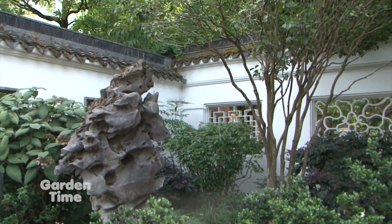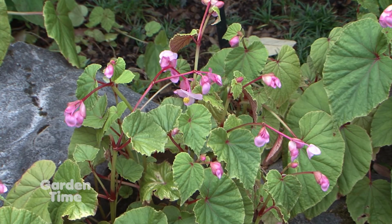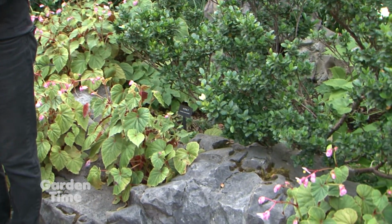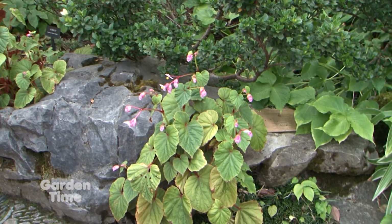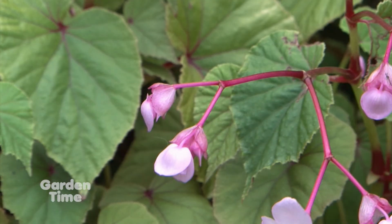We're currently in the courtyard of tranquility here at the Chinese garden. And you do immediately want to walk in with that feeling of tranquility. And we have a Begonia grandis subspecies evansiana. In a Chinese garden, typically you would see those planted along stone in rockery, so that they can grow through some of the cracks of the stone. They started blooming actually just about a week ago. Wow. And they'll be blooming through probably until November.